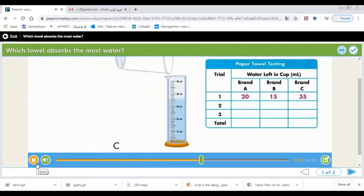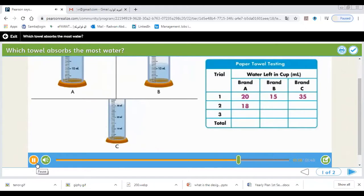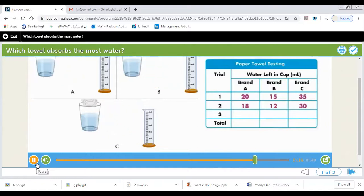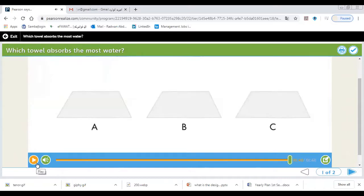So the best one Let's is repeat towel this test B. 2 more times. You have to repeat it 2 more times. Now the third trial. The third trial. Here are the final results. So which one did you think? Let me see. The best one. All of you focus.